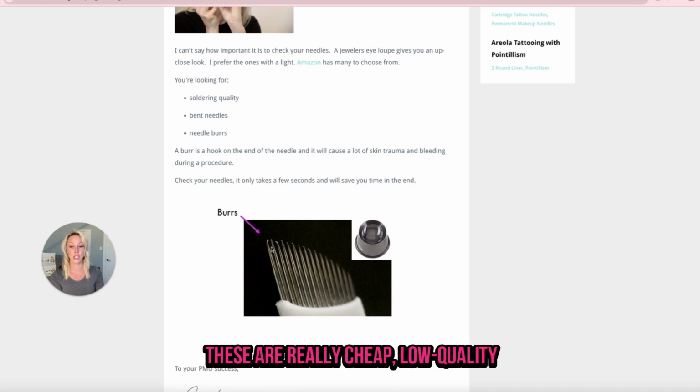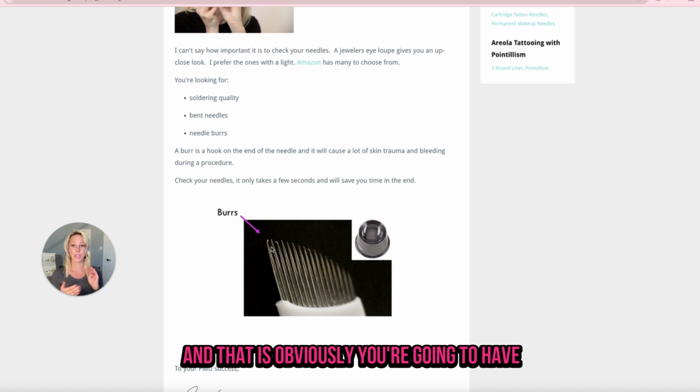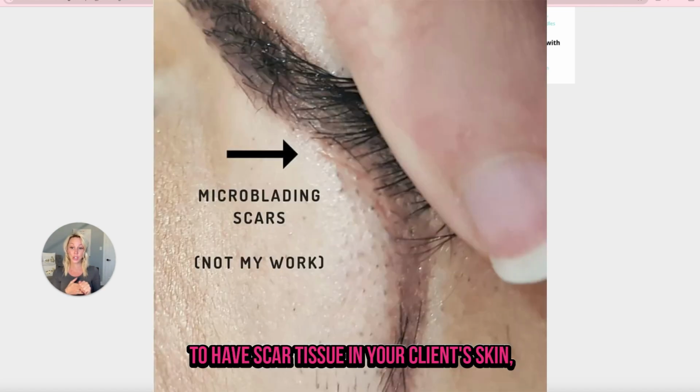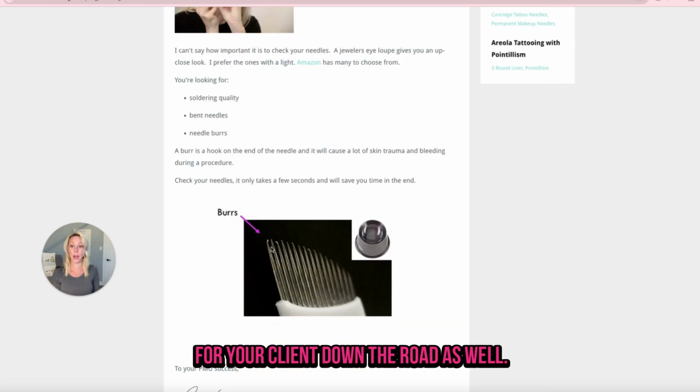So these are really cheap, low quality needles. And obviously, you're going to have really poor pigment retention. You're going to have scar tissue in your client's skin and can create a whole slew of other issues for your client down the road as well.